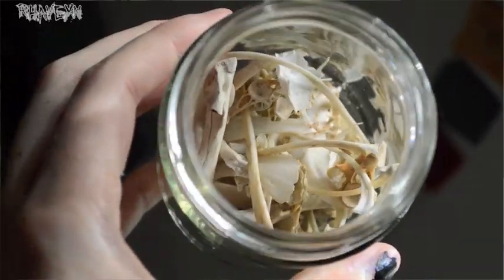Oh, and also I think I found this bone on a walk. I don't remember where, but it was a really long time ago. And then this bone, I found this on my mum's friend's property and she said I could have it.